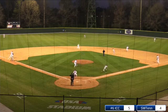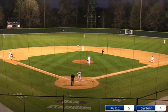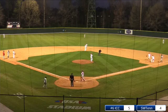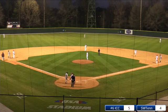Now the bunt's going to be laid down. And loses it again. Going to have to throw it. The throw over. Gets away. And there's going to be another error. Back-to-back E1s on the play. And now the bases are loaded for the Indians. Boy, the wheels are coming off here for the Salukis.